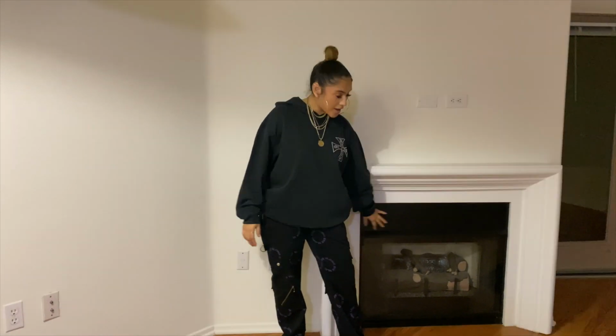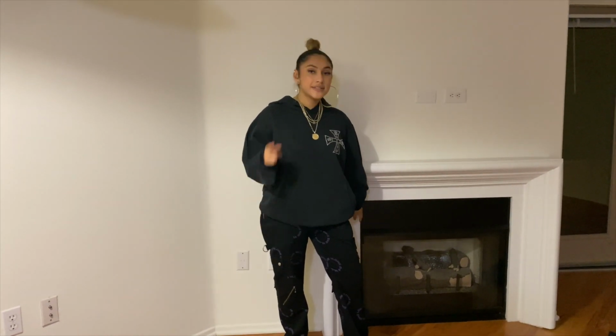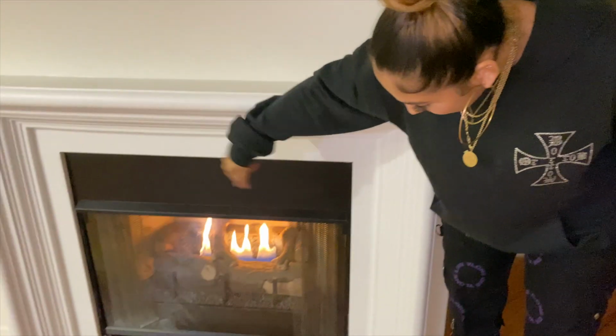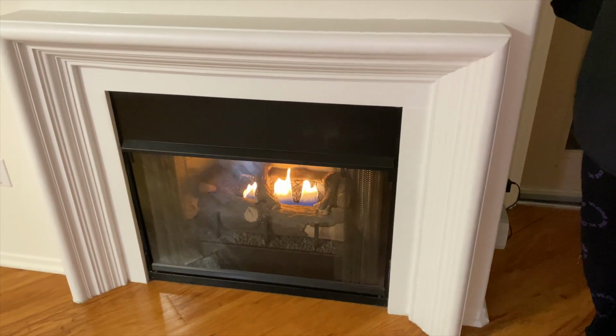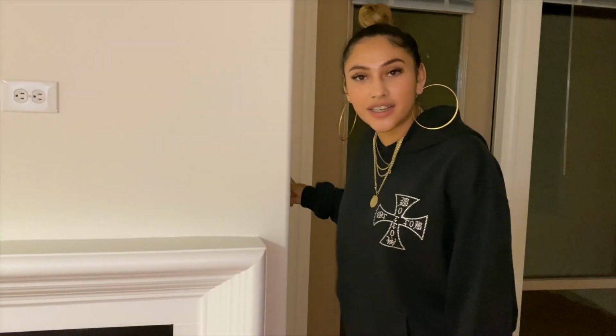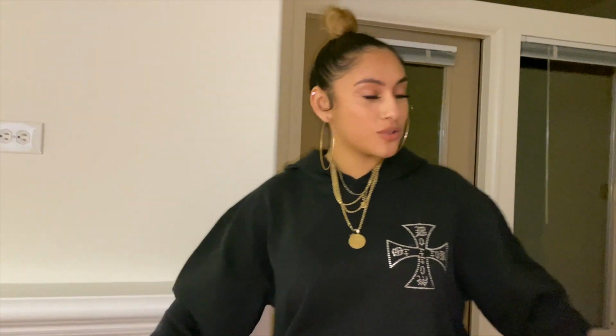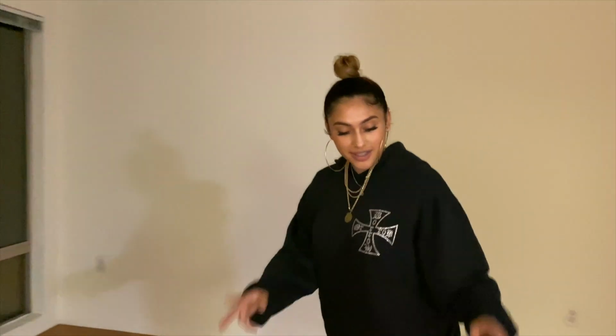Just wait for it. Got me a little fireplace. And it's not just decoration. I thought it was just decoration. Let me show you guys this. And there we go. Who wants to make a s'more? Let me turn this off because it's currently 90 degrees outside, so before I start sweating. That is my fireplace. Right behind me is the living room.